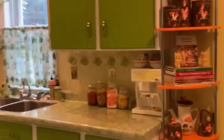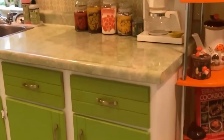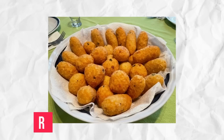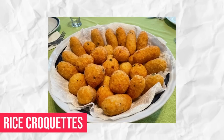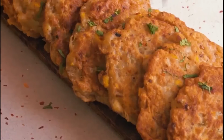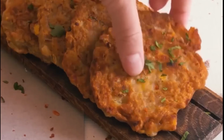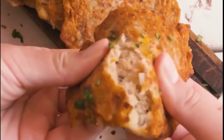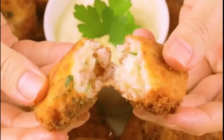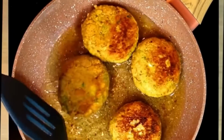In Depression-era kitchens, leftovers were sacred, and day-old rice was far too precious to toss away. Resourceful cooks repurposed these humble grains into rice croquettes, crispy fried bites that cleverly combined thriftiness with satisfying flavor. Typically prepared by binding leftover cooked rice with breadcrumbs, a beaten egg, or, in leaner times, a flour and water paste, these golden brown croquettes showcased genuine culinary creativity.